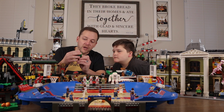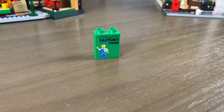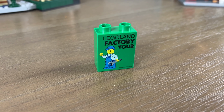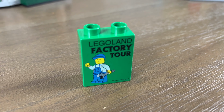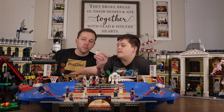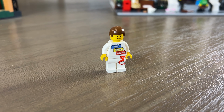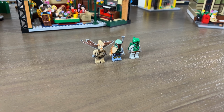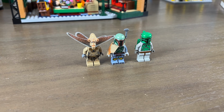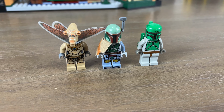This was cool. In the Pick a Brick, it's a Legoland Factory Tour Duplo block. We don't know what that factory tour was, but we do know that it was neat. So you put it in your Pick a Brick. You did get a spattering of some different figs. You got your Brick Club fig as a Middle Tennessee Brick Club member. Yep. I got this boba. This is not Cloud City boba. It is not. I'm not as cool as Micah. You actually got two bobas. Got two bobas. This one's cooler.